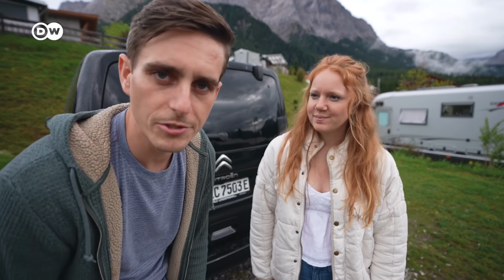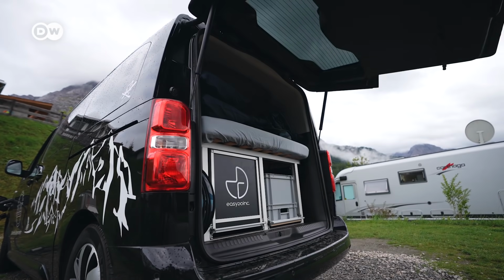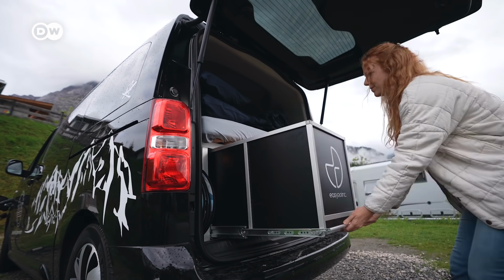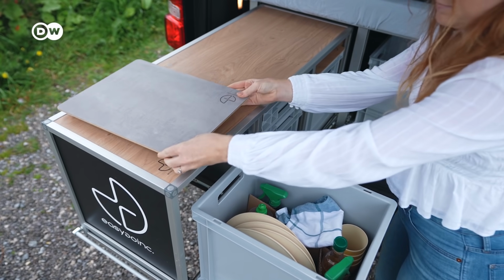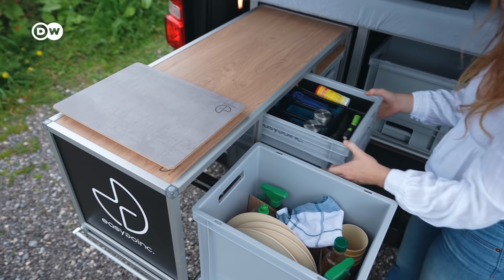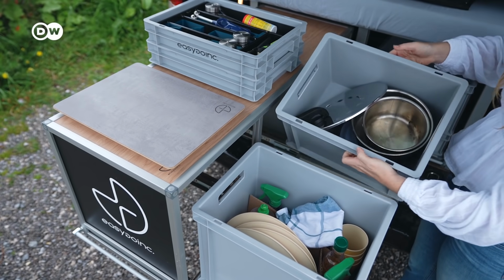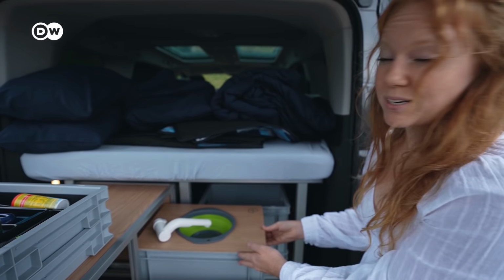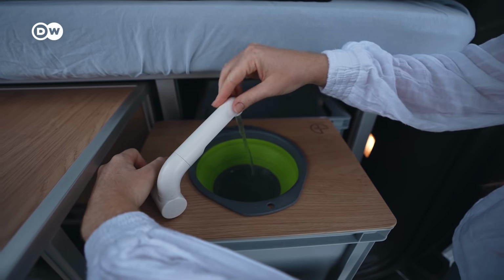Now that we've got this baby charging, let's take a look on the inside. Let's start with the back. When you open it up, you'll notice this system of slides, and this first one here is actually your kitchen. In this first slide, you have all of your dishes and some cleaning supplies. The second compartment holds all of your eating utensils, as well as a bunch of pots and pans that you can cook with. And this third compartment is probably the coolest because it actually has a functioning sink.